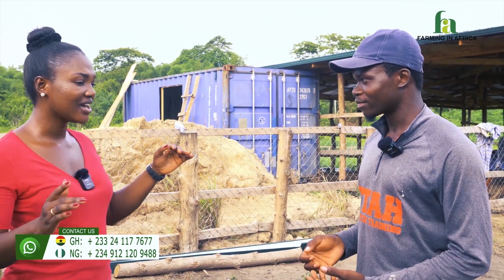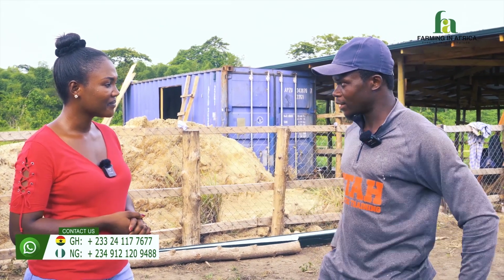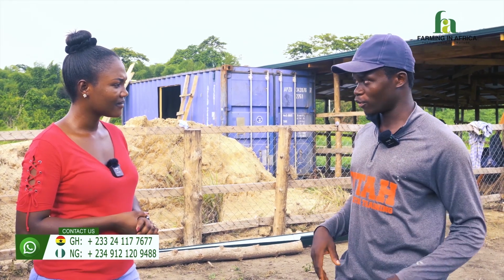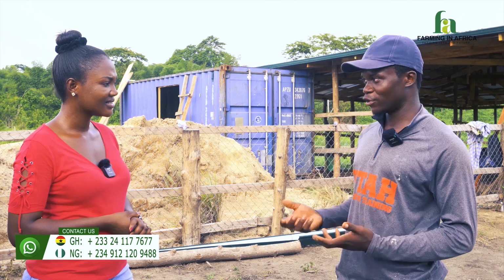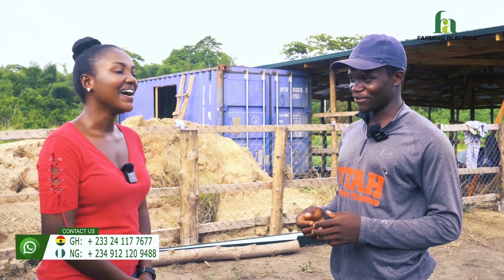Ideally, which part of the baby do they come out with first? The two hind legs will come first, and then the head will follow. When it turns, it means that you need to support it. I'm asking because in human terms, it's the other way around. If you're a human mother and your baby is coming out with the legs first, hey, that is a problem.